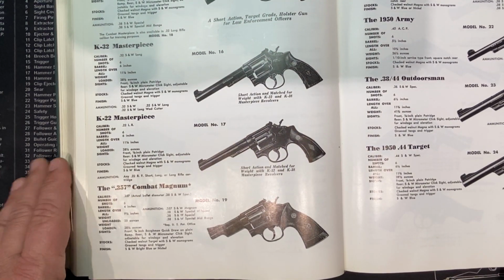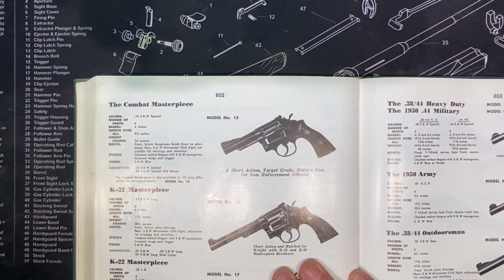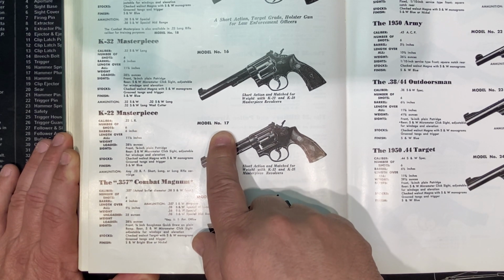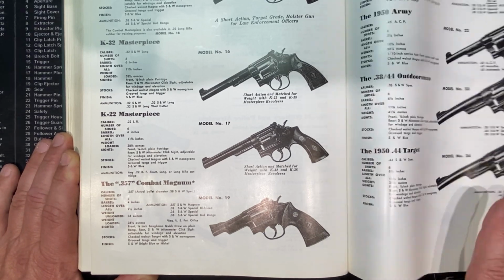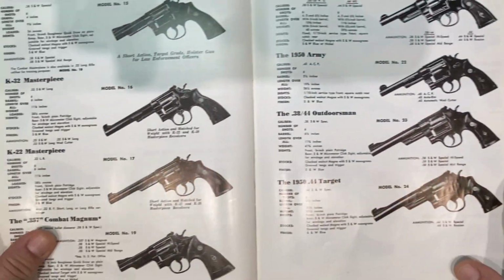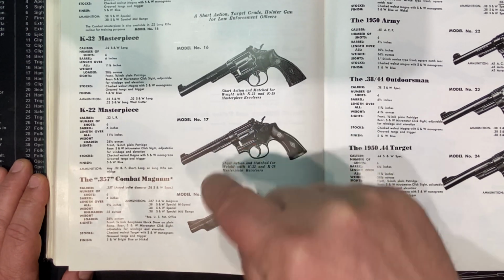So you start doing research, you come up with something like this. You go, okay, around this time, we have the Combat Masterpiece. So let's say this is called K22 Masterpiece. Here it also says model number 17. This is what I mean by a very general type of research that you can do, because you can just flip through here, look at all different kinds of Smith & Wessons, and really just crunch all this information into your head. But here's the two that we're looking at right here.